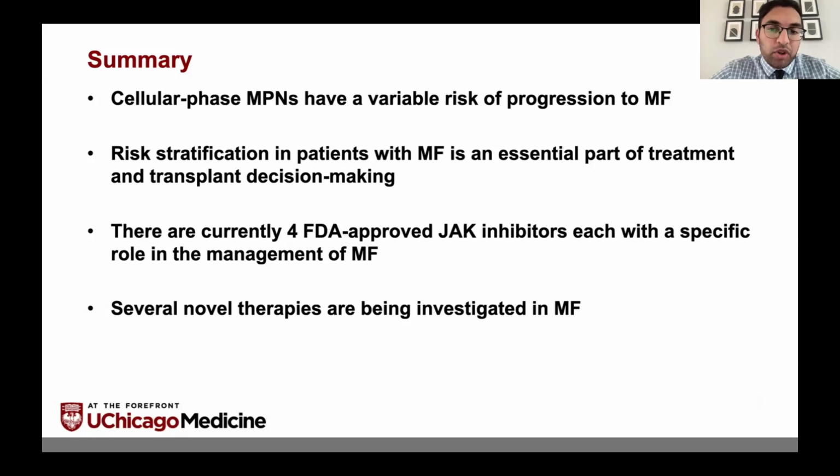There are 4 FDA-approved JAK inhibitors, each of which, in my mind, has a very specific slot. So there's ruxolitinib, which is the preferred first JAK inhibitor in my mind. You have pacritinib, which has been developed for myelofibrosis with low platelets. Momelotinib, which has been developed for myelofibrosis with low hemoglobin. And fedratinib, which has shown benefit in patients who have already been treated with a JAK inhibitor, as a second JAK inhibitor. And then lastly, there are several novel therapies that are being investigated in myelofibrosis.